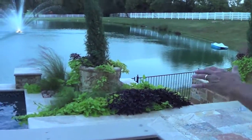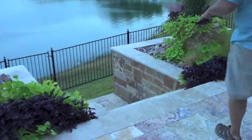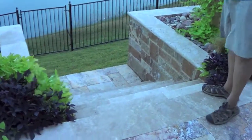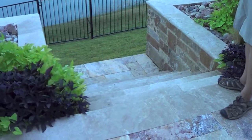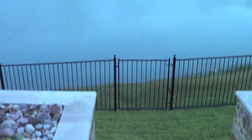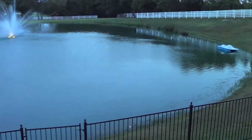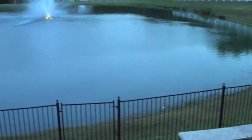So to provide access down to the lower elevation, we came in, built a staircase here on this back terrace, so we can walk down and walk off through the gate and go out to the pond, which there's great fishing in. So we've got the lights going, and pretty soon we'll have a beautiful view out here for the evening.